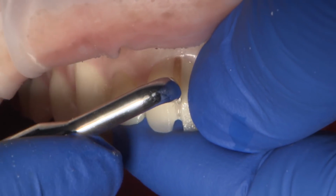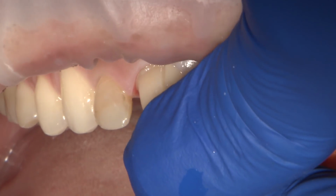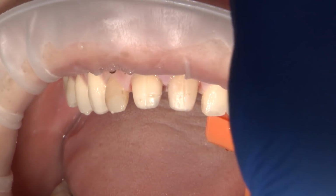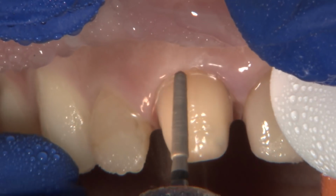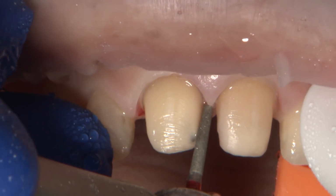number 10. I chose this material in particular because this monolithic form of zirconia can endure the rigors of an intraoral restoration better than the aesthetic core materials with veneering porcelain, specifically because there is no ceramic layer to chip or delaminate, as was the case with number 8.